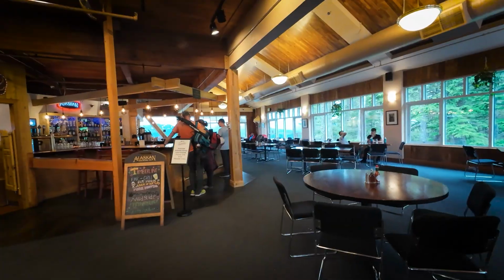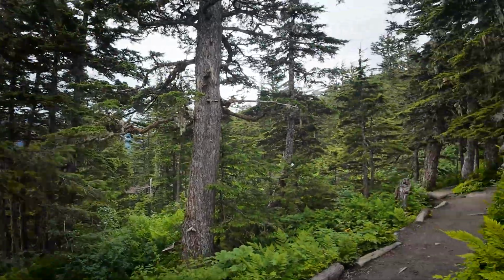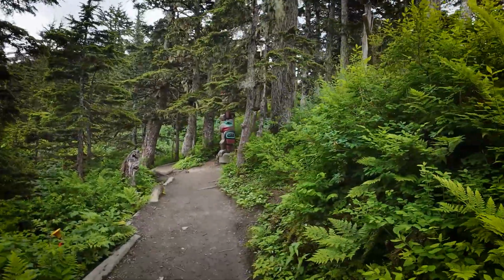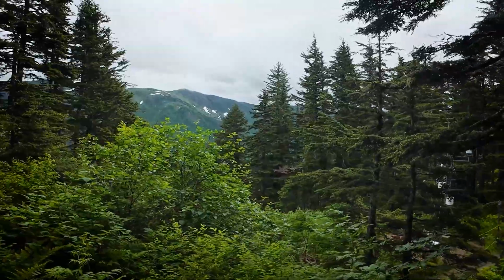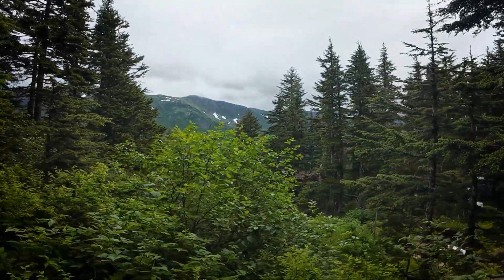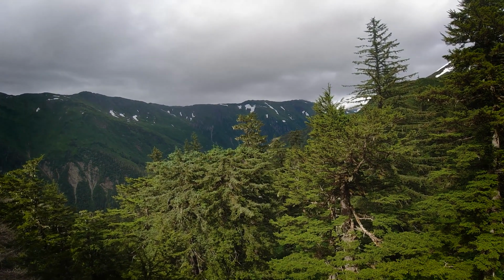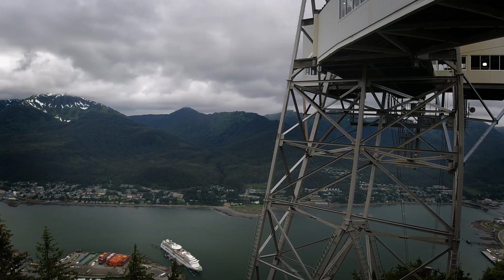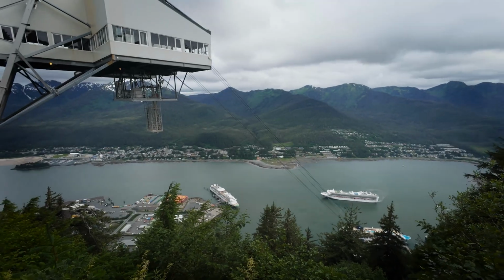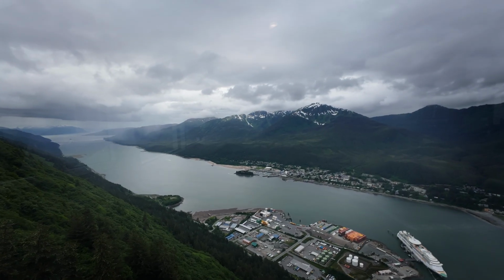Now that we're up here, you have a restaurant, a theater, retail shops. They're all at the top of the tramway, and there's also a lot of amazing hiking up here, with trails that lead both up and down the mountain, and you can go into pretty remote areas, but we don't have time. You can see the Gastineau Channel, Juneau, a rainforest, and Mount Douglas. They're all within view from the peak.